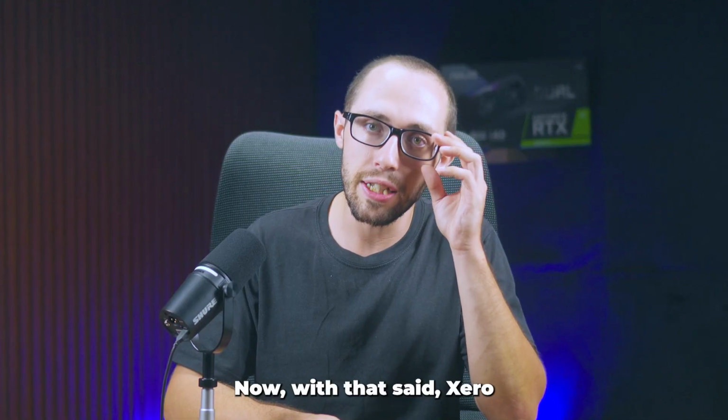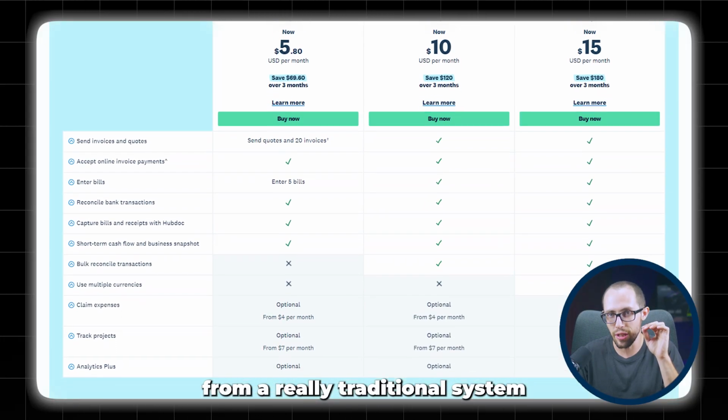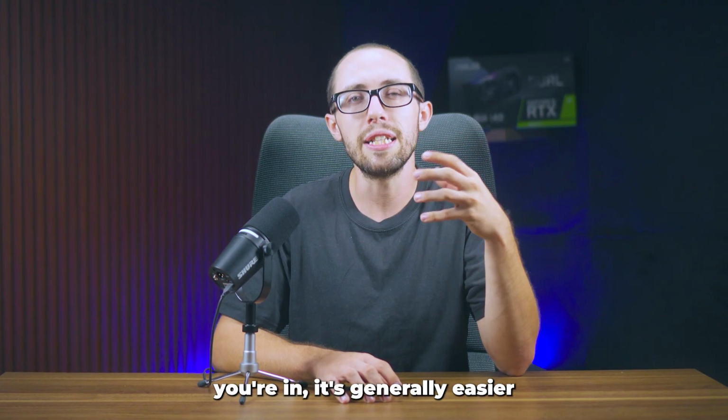Now, with that said, Xero isn't perfect either. Pricing can creep up if you need more advanced features or add-ons, and if you're coming from a really traditional system like Sage, there's a bit of a learning curve in the setup. But the trade-off is that once you're in, it's generally easier to manage day to day.